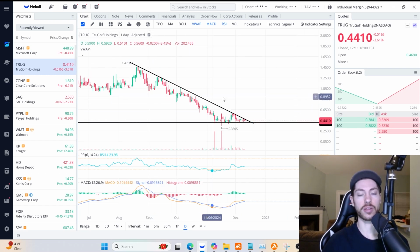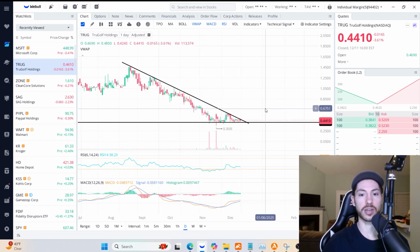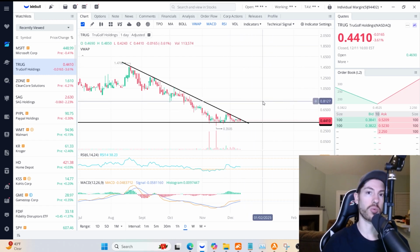So once we break out of this trend line, this one could have some explosive moves, and it looks like it is actually curling up, completely bottomed out. Just look at how many times it has touched this support level. It does always see a nice bounce from this area, and if we break out of this trend line, like I said, we could see an explosive type move.